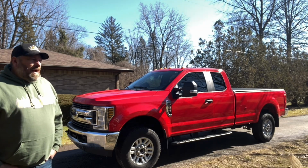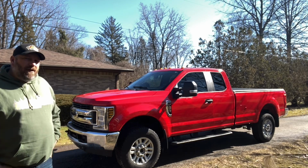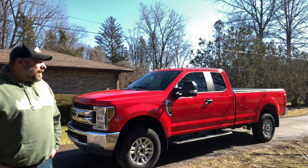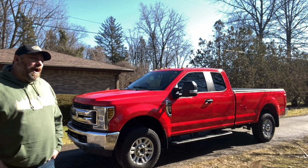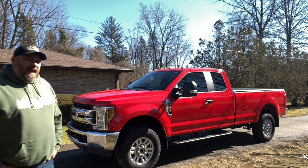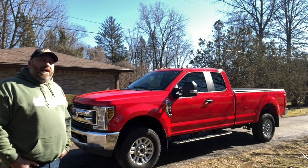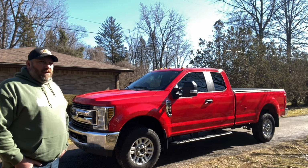And I will say, yes, this truck is equipped with the 6.2 liter gas motor. I opted for the 430 gears. It's 4-wheel drive, and it has the 6-speed automatic. I know right now all the rage is the 2020s are out with the 7.3 Godzilla and the 10-speed. I personally have not driven one of those or got to sample how those things feel. I can't imagine wanting any more power than what this thing has, honestly. This thing pulls like a dream.